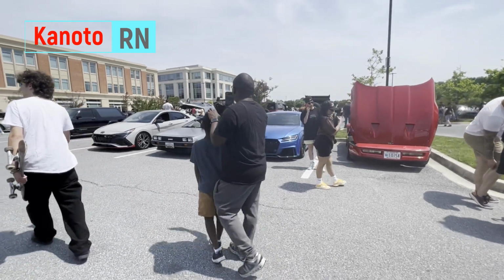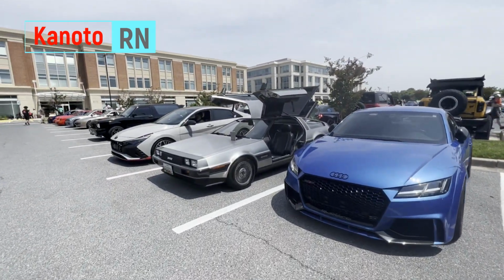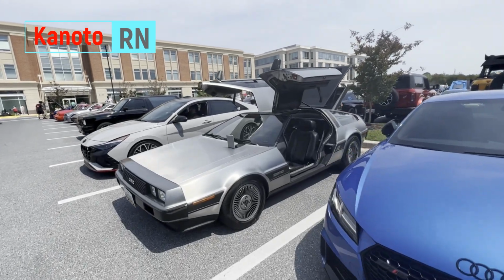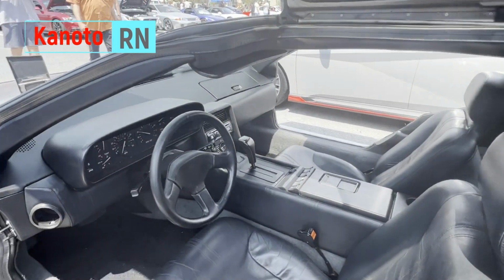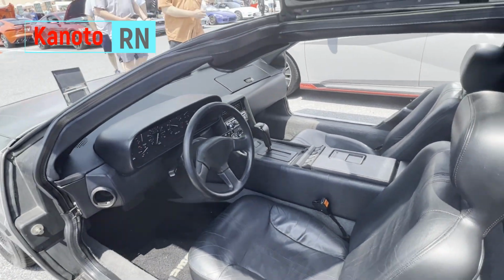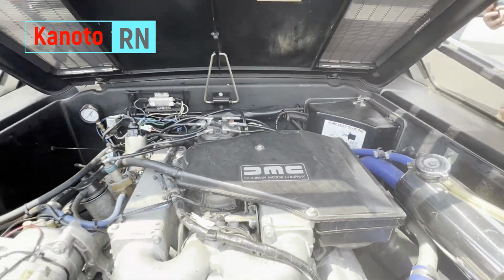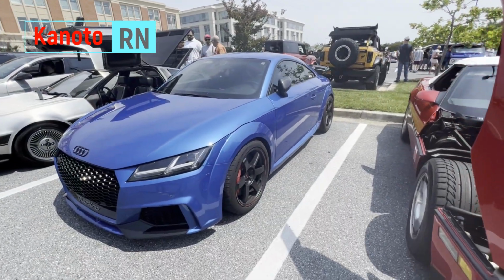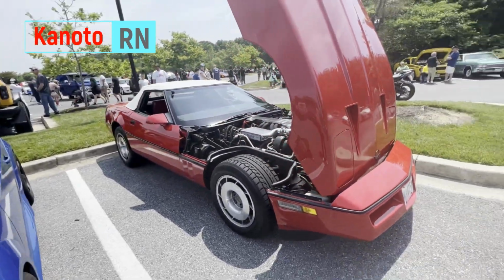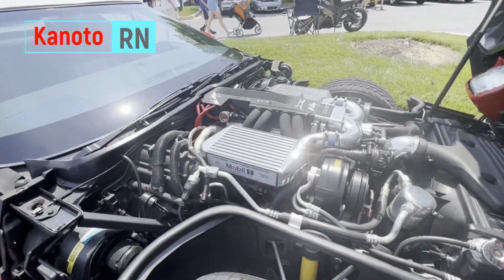We got a DeLorean. Yeah, the time machine, Back to the Future. Look at that. Let's take a look at the inside. I think I've seen this before. Yep, and the engine there. From Back to the Future. And Corvette. Oh, it has a signature.